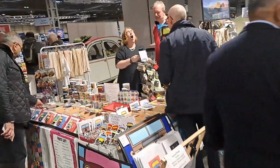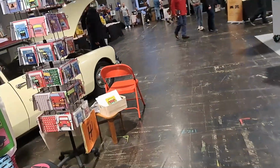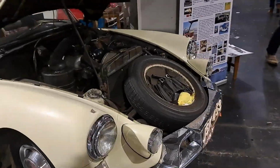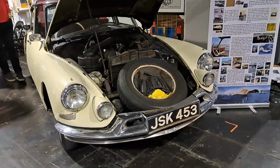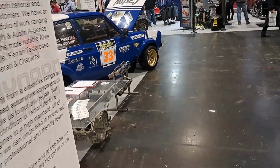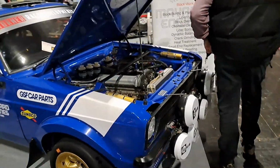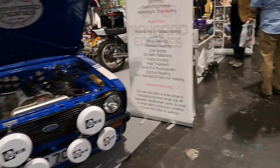We've got a couple of Citroens on this stand here. Got a DS here, right-hand drive DS. Wow. What year is that? It could be a Slaubert one or something. Probably a re-registration at some point in the past. SK's a dead giveaway. Then a Mark II Escort here. I've seen absolutely tons of these over the course of a long time. 79 to 80 plate, that one.